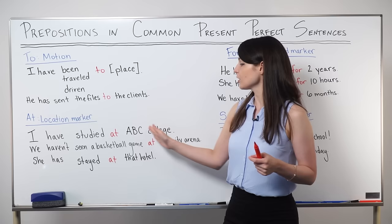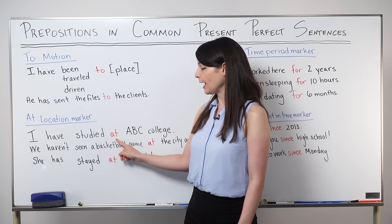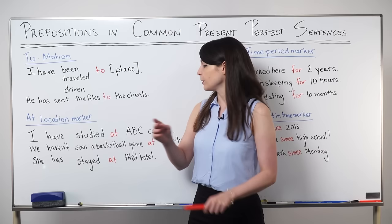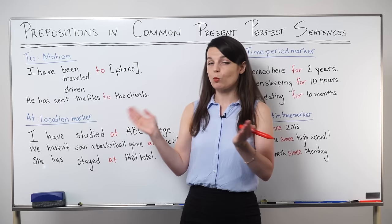So for example, I have studied at ABC College. So I cannot use to here. I have studied to ABC College is incorrect because this verb is not indicating motion in some way. It's study. So study is the action, and we're talking about the place where the action happened. We're not reporting on movement or motion of any kind.